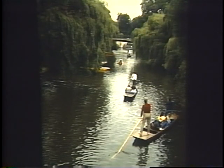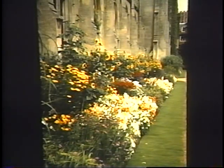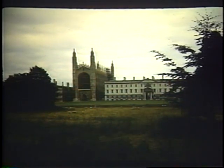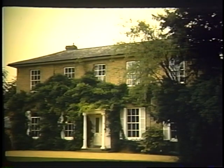And this is punting on the Cam. Punting is using those long poles and sort of poling yourself along. And the Cam is the name of the river. This is Trinity. I was amazed. Some of their flower beds actually had weeds in them. They really needed to take care of them. That's unheard of in England. And then this is King's College. We were actually leaving at this time, and here's sheep in the field, and then the King's College Chapel across the way. Quite often you'll hear a service from there on Christmas Eve.